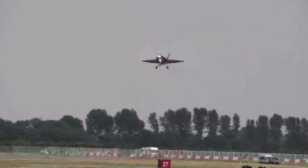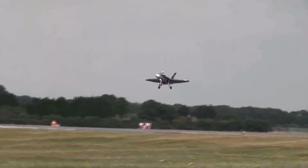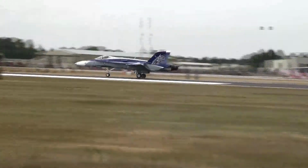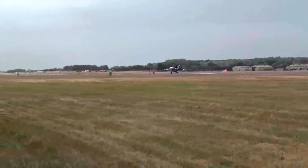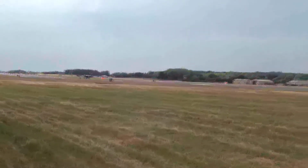Then, if things go to plan, we've got the T-346 from the Italian Air Force, the RAF Chinook, the French Navy Rafales, the Solo Turk F-16 from the Turkish Air Force, the two de Havilland Vampires of the Norwegian Air Force Historical Squadron, the Italian Air Force Typhoon, the Finnish Air Force F/A-18C Hornet, the Solo French Air Force Rafale, the Italian Air Force... Ground center, it's time to get your cameras ready.